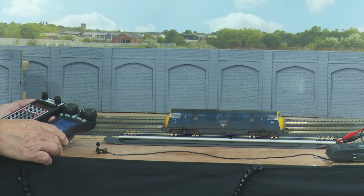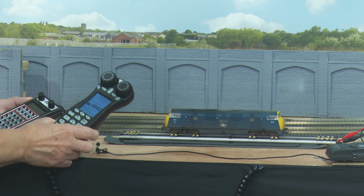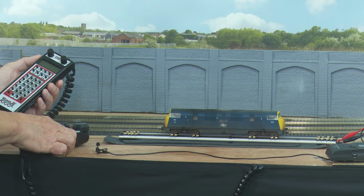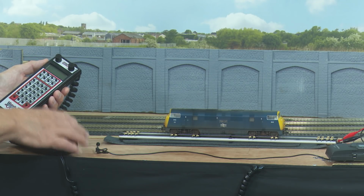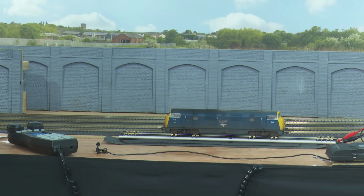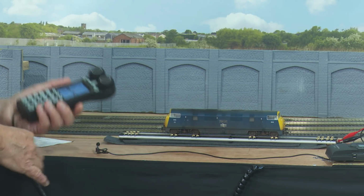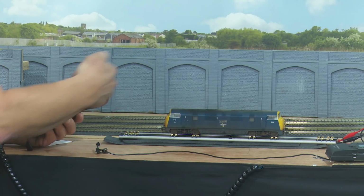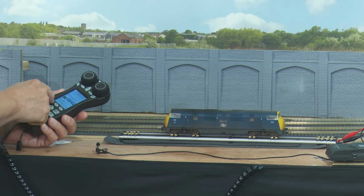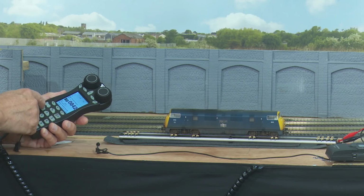Now before we flash it up, it's worth noting that this is a Digitrax DT602, which I believe goes up to functions 28, whereas this is the old DT400, which only goes up to 12. And clearly technology has moved on, so is the cost, really, hasn't it? So let's flash this little baby up, and hopefully you can hear my voice as well as the sounds from the warship. Right, so if I go back now to sound on, which should be 1.